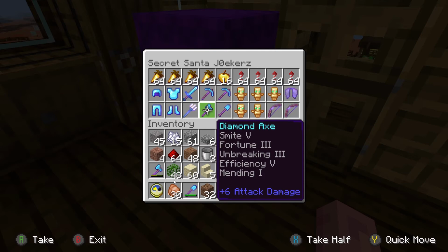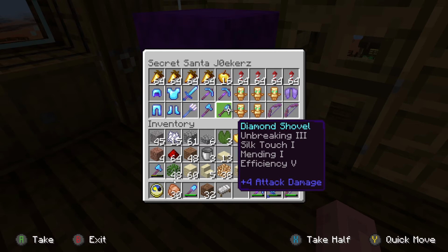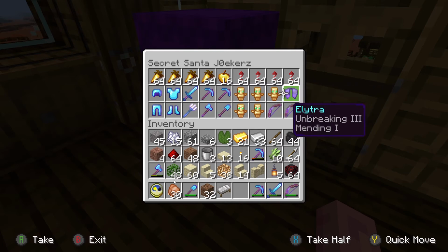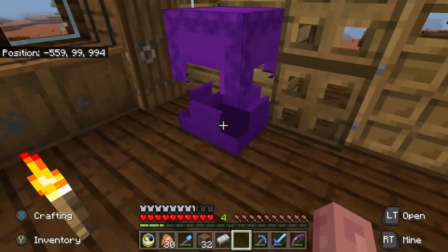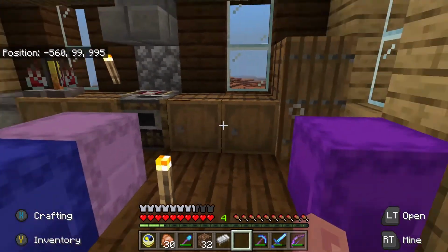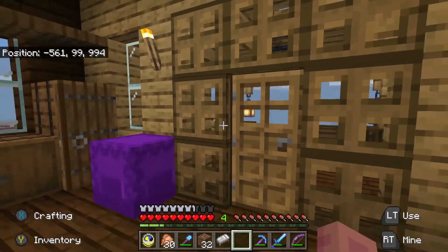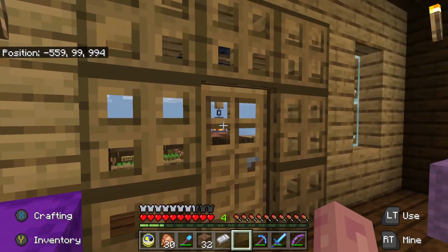Efficiency 4, and it has mending on it. Mending. The shovel has mending. Efficiency 5. Unbreaking and mending on the elytra. My elytra right now has nothing. That's awesome. Wow. No, this is good. This is really good. Thank you so much, Joker. I don't even know what to tell you, but thank you. I appreciate it. And great way to make sure I don't miss it. It'd be nice if I came home once every few days.